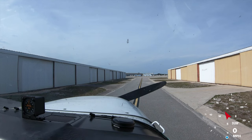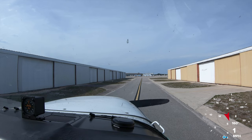Mixture is rich, going to prime it a couple times with this guy here. Circuit breakers are in, avionics is off. Go ahead and start. Clear.